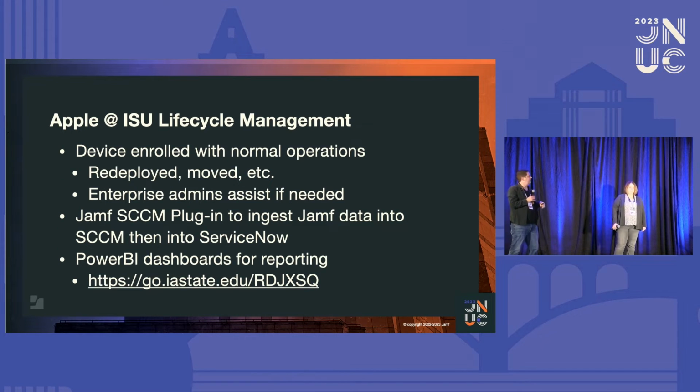So during the operational life cycle, it's enrolled with normal ops. It can be redeployed and moved. We do a lot of pre-stages. Some sites will only have one pre-stage that everything auto-assigns into. Other sites, perhaps the labs will have a pre-stage so that they can work on lab machines and redeploy them. Sometimes they'll have a faculty and staff pre-stage. They might have a dozen pre-stages.